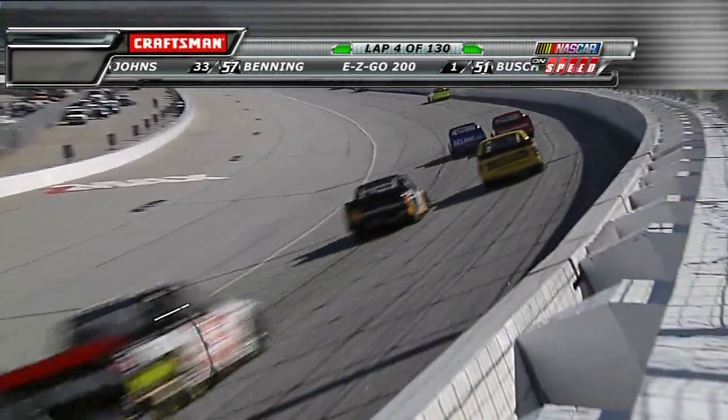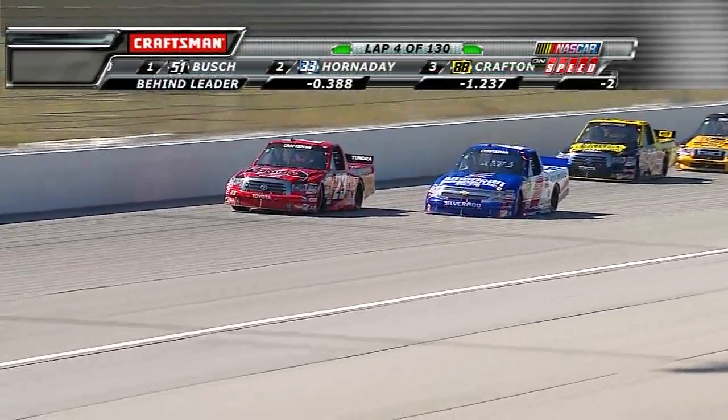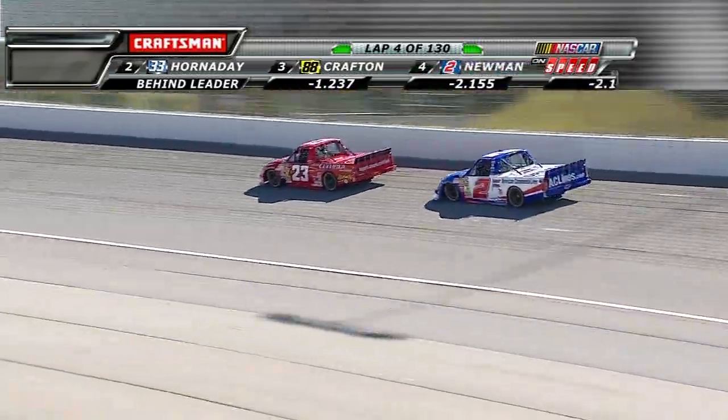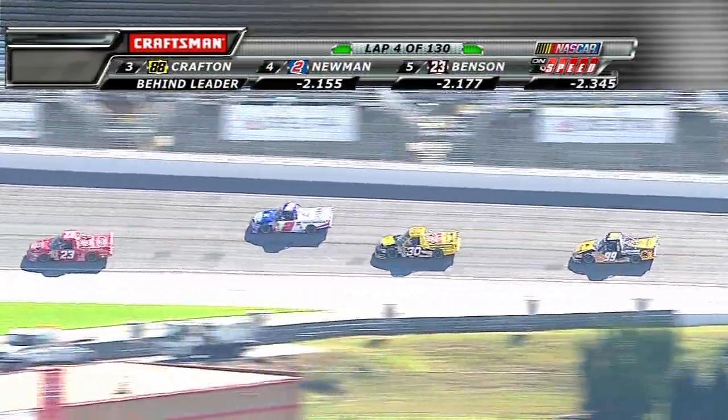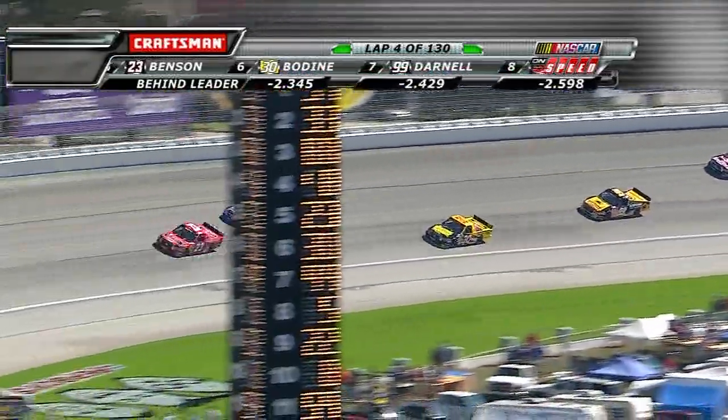But I was talking to Mike Hillman Jr., Todd Bodine's crew chief, and he said, we were not very good. We took a big swing at it here before the race. And that's a swing that they couldn't have taken if it had been a normal race weekend. They would have had pretty much what they had. They were able to work on that truck, hopefully improve it.